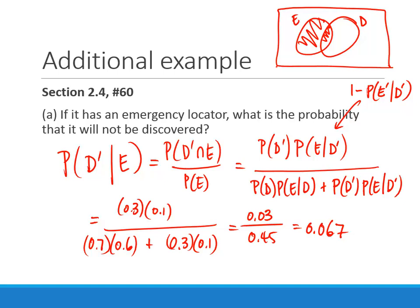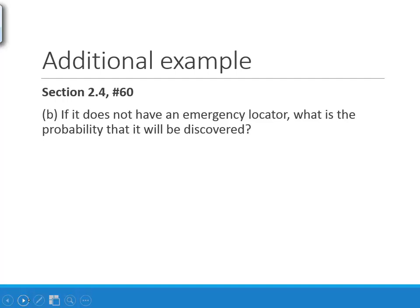All right. One more question on this problem. Similar question here: if the plane does not have an emergency locator, what is the probability that it will be discovered? Very similar idea here, exactly what we just did. What's the probability that I want here? It's a conditional probability: the probability of D given E complement. Sounds good. So we're saying it does not have an emergency locator, and what is the probability that it will be discovered? I'll go through this a little more quickly.